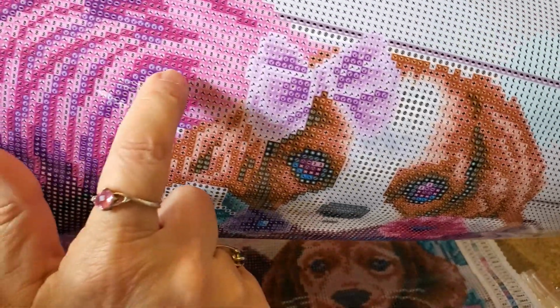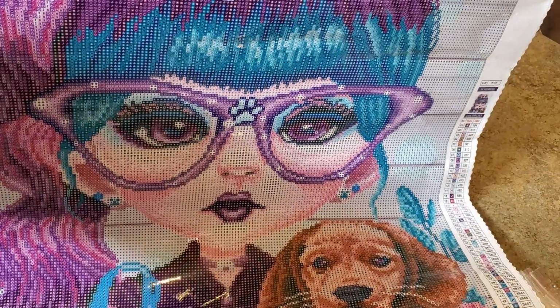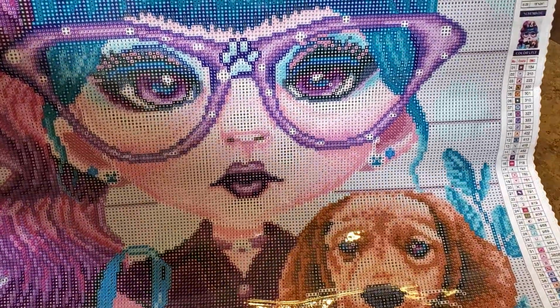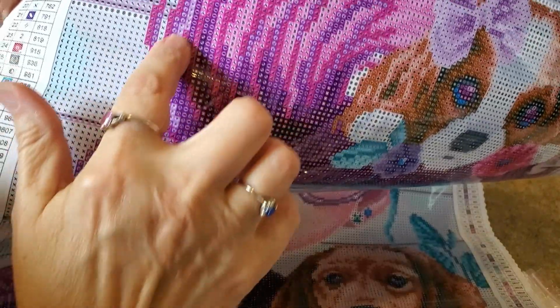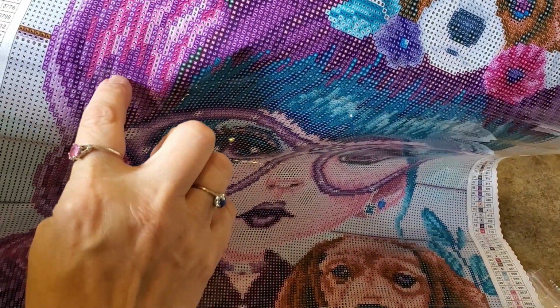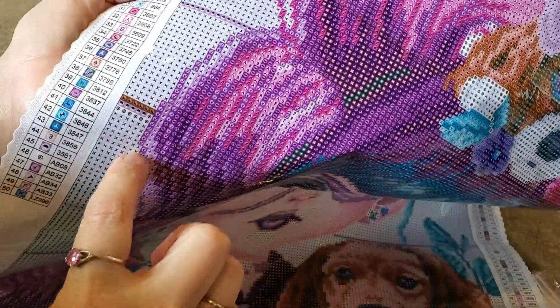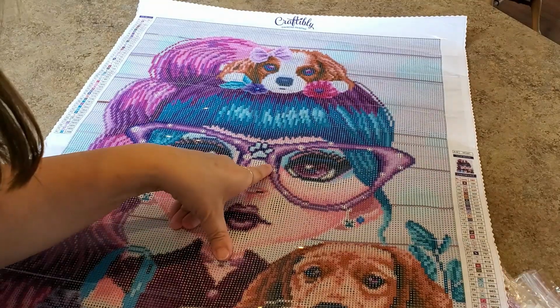Yay, yay. Check marks here. Yes, yes, yes. Oh my goodness. Do you see any more F's? Yep, F's are in her hair. Check mark, F, F. Oh my gosh. Check mark, F. Oh, wow. The glasses, check mark and F.